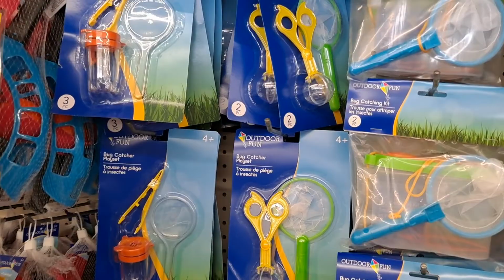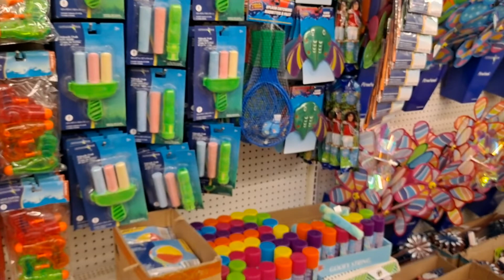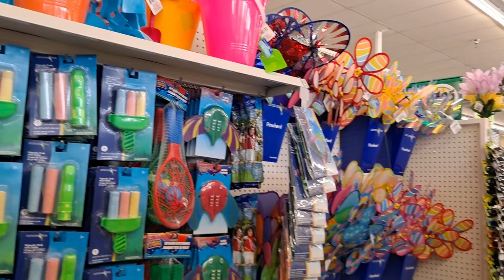This is really nice. Pool noodle chair. Super cute. Super cute.